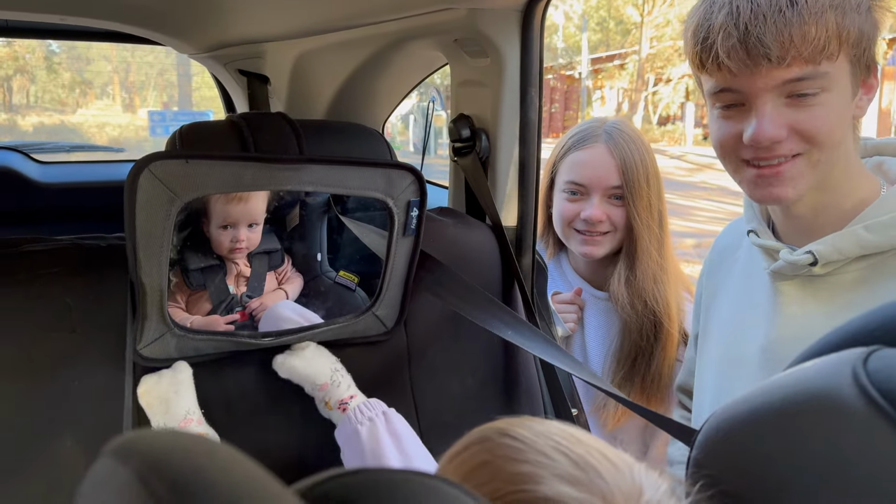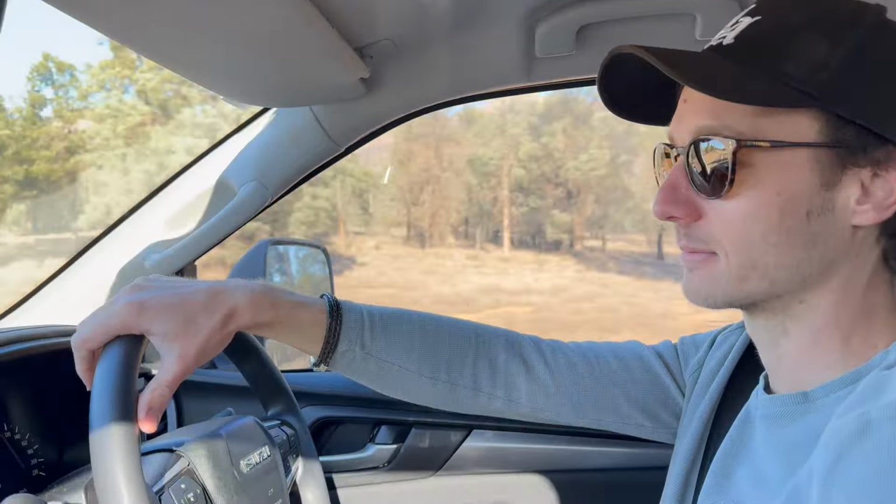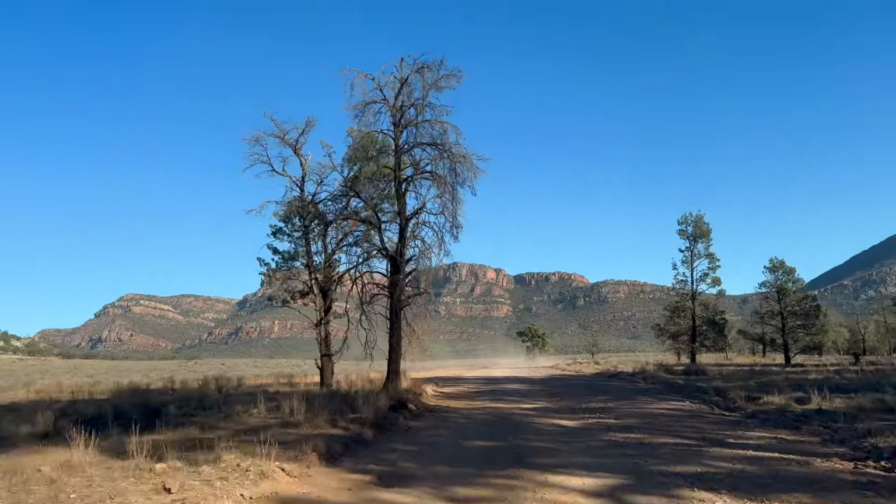Our stranger danger. So Akaro Rock is a 15-minute drive from Wilpena Pound Resort. We're going to head there now. It's a 3-kilometre walk, easy, but I will be the judge of that very soon. Driving around the area feels very special. The landscape is so rugged and the green trees really make the red rocks pop.